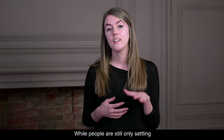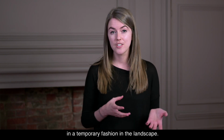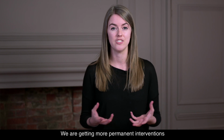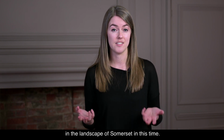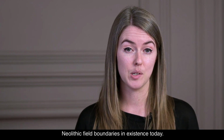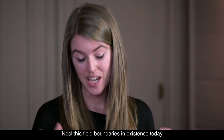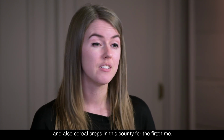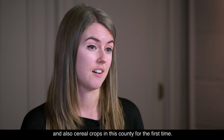While people are still only settling in a temporary fashion in the landscape, we are getting more permanent interventions into the landscape of Somerset in this time. And there are areas of Exmoor where you can still see Neolithic field boundaries in existence today. We also get the introduction of domesticated livestock and also cereal crops in this county for the first time.